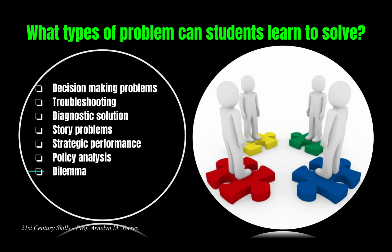Like, for example, the way we manage the COVID virus here. So, what can be done? Are we going to open Korea because we're running out of money coming from tourism? Or we'll just keep our door closed because we're more concerned about the safety of the citizens and the people residing here. So these are some types of problem that students can learn to solve.